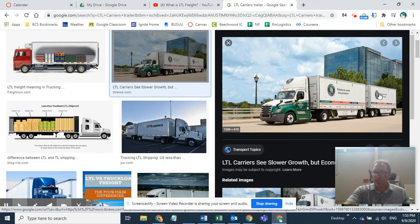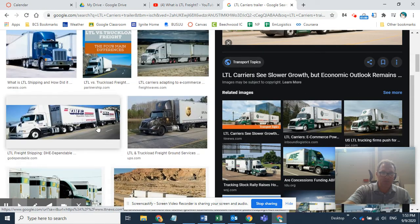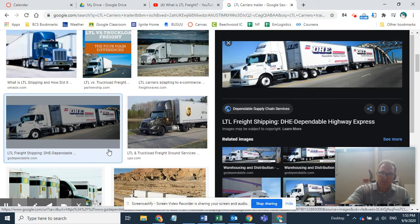Oftentimes you can link them together. If you are a shipper, they might leave one sitting at your dock door that you can load directly, and then they just come on in and grab it and take it away. But it's using these pups that you see here, and there's all sorts of pups. We've got more right here.